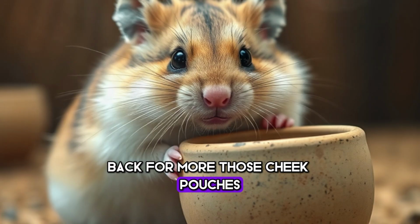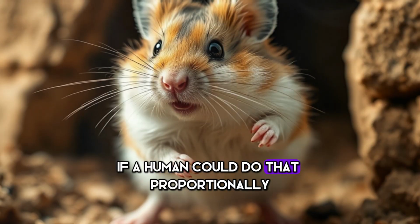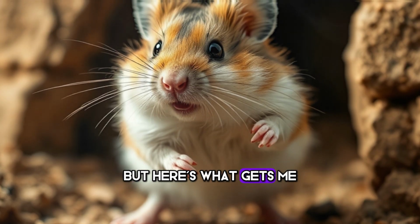Those cheek pouches can hold almost half their body weight in food. Half their body weight. If a human could do that proportionally, we'd be walking around with like 40 pounds stored in our cheeks. But here's what gets me.